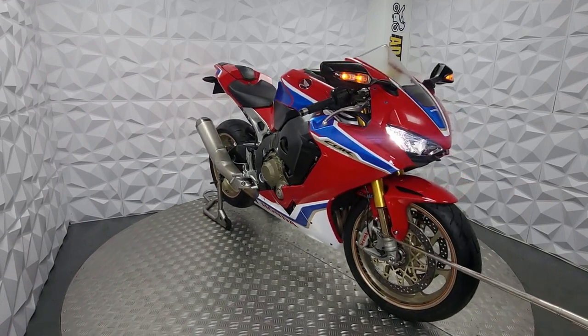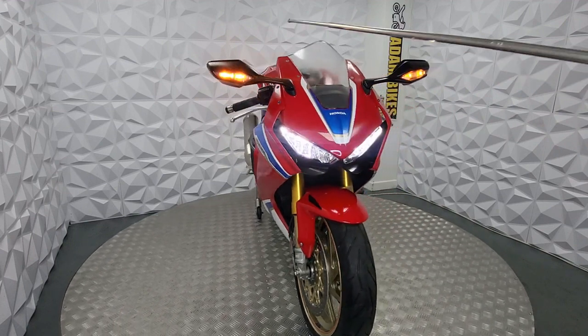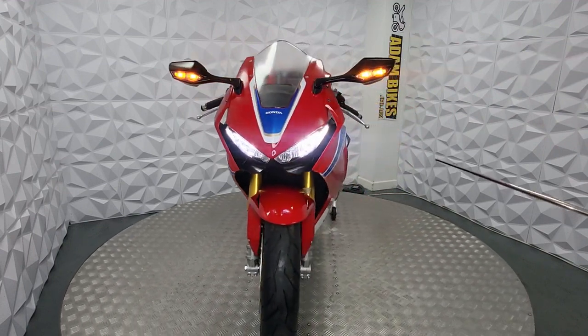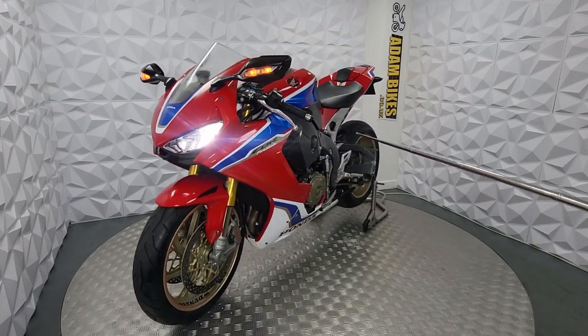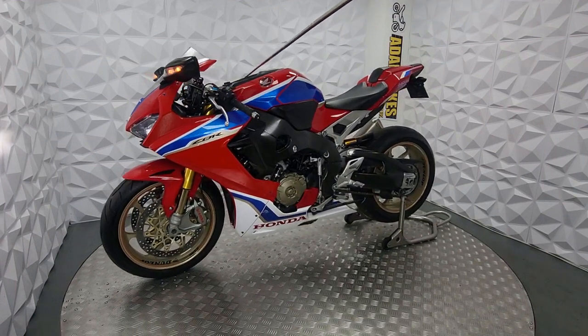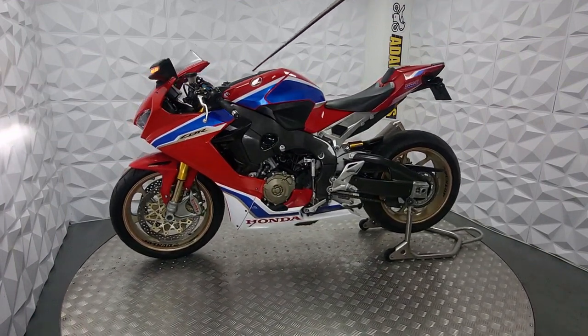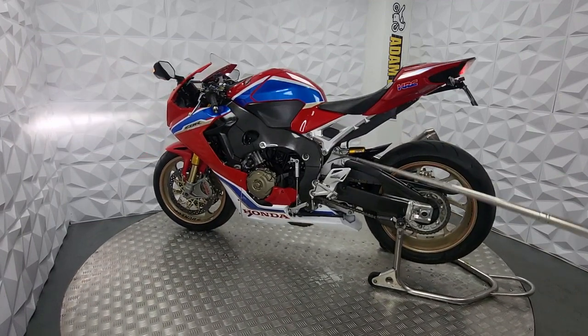Brembo front brakes. Mirrors are genuine and original, all functional, all the lights working. Really and truly, I can't find any faults apart from one scratch that I've taken a picture of, which is at the top, and I believe it used to be a sticker. And they've taken it off, of course, by the previous owner.